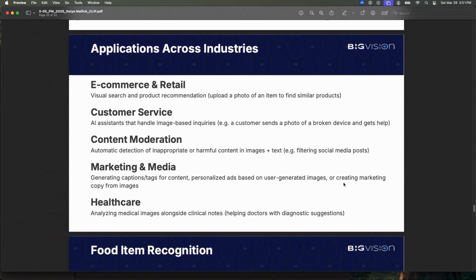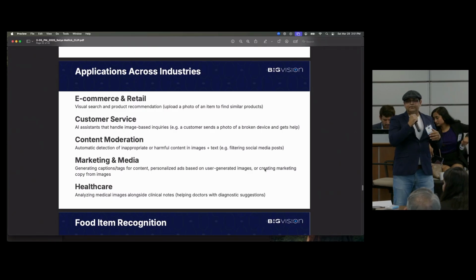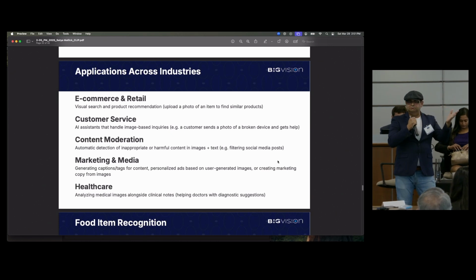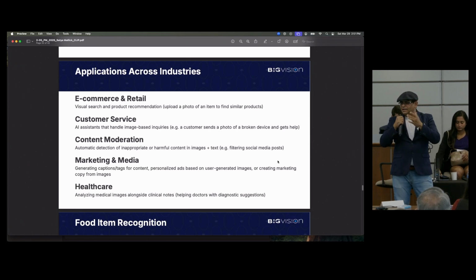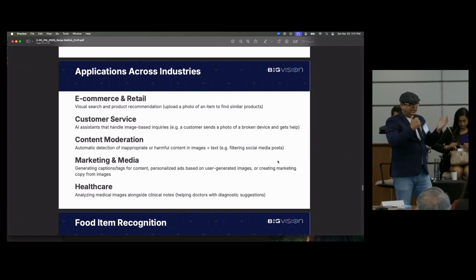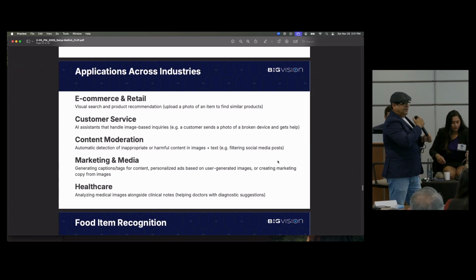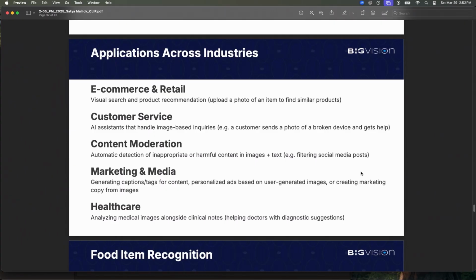So let's show some very common applications of these VLMs today. They are used in e-commerce and retail, for example, for product search. They are used extensively for customer service. Let's say you have an appliance problem. You take a picture of your appliance and put it in chat, and it's able to analyze not just your text, but also the images together and give you a response. Content moderation, I gave you an example. Marketing and media, you can produce all these images. In fact, most of the images produced in this talk were made using ChatGPT, right? With the newest ChatGPT, I replaced a lot of images that I had made manually. These ChatGPT models were just more efficient.